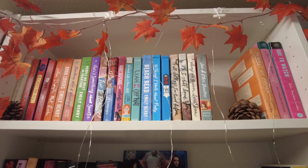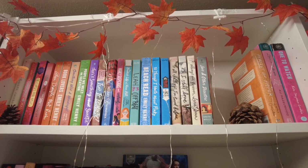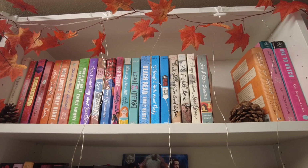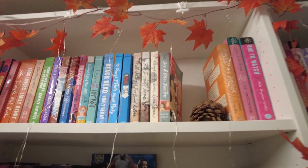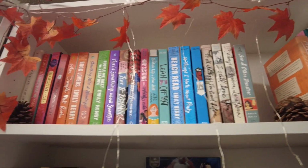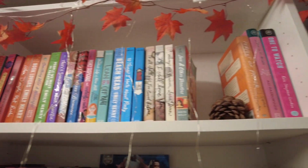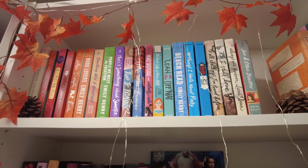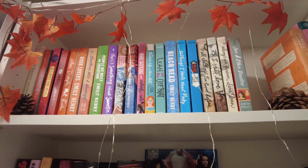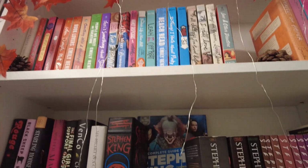It is shelf number 3, and the first shelf is my romance books. I don't read romance too much, but I love the way they look, and hence I do have a small one shelf collection, and I absolutely would love to get into them in coming January and February.